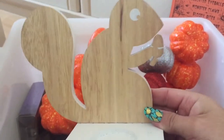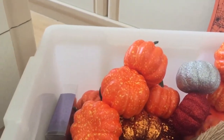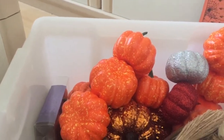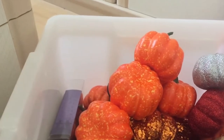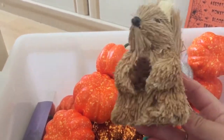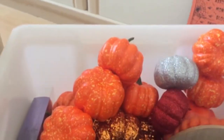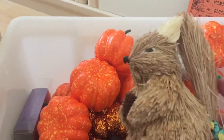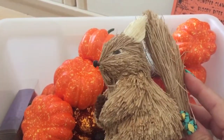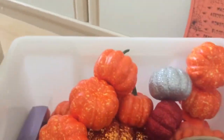So that is really autumn. As I said, this decor comes out leading up to Halloween. I've also got a wicker squirrel. I think that might have been Tesco's. And some of these were actually what I bought after Christmas, but I put them with my autumn decor.